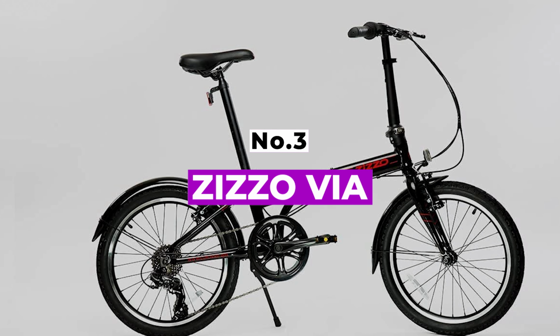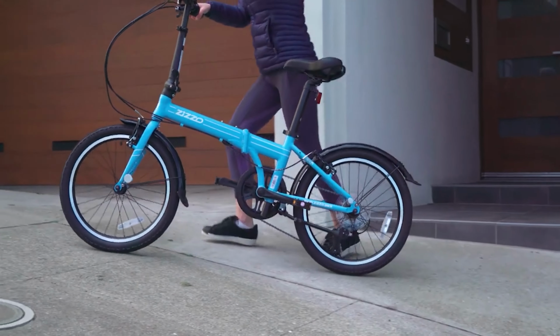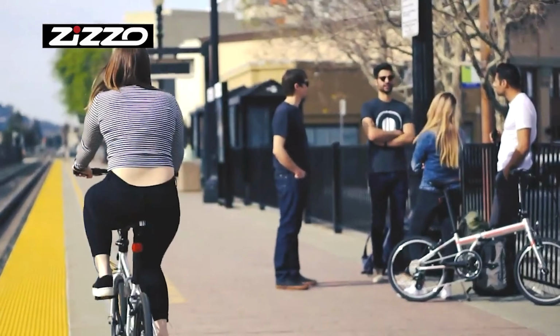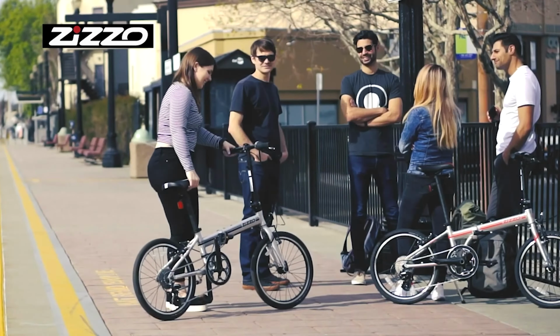Number 3. ZIZZO VIA. The ZIZZO VIA is an exceptional bike which features a lightweight aluminum frame, 7-speed Shimano rear derailleur, and folds away in seconds. A great all-rounder which is extremely hard to beat for the price. The first thing we noticed while testing the ZIZZO was how fast it felt.